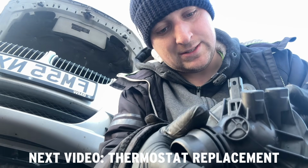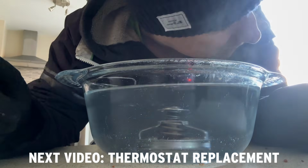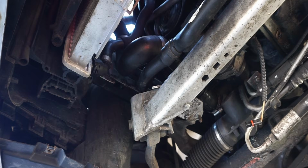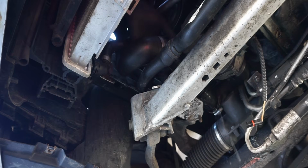Firstly, it needs a new thermostat. The car is running really cold at the moment, so obviously it's stuck open. There is also quite a lot of oil leaks. I know the sump gasket's leaking, the rocker gasket's leaking, and I'm guessing some others are probably leaking as well.